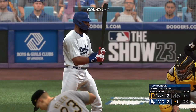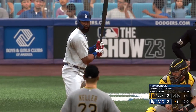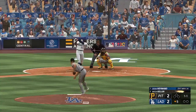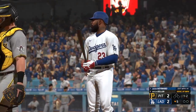Ready to go for the last half of the inning. And at the plate for the Dodgers, Jason Heyward. On the mound, he had a little trouble back in the first, but it's been a different story the rest of the way. Really settled into this outing nicely. Palacios on the move to his right. And it gets into the corner, but it's foul.